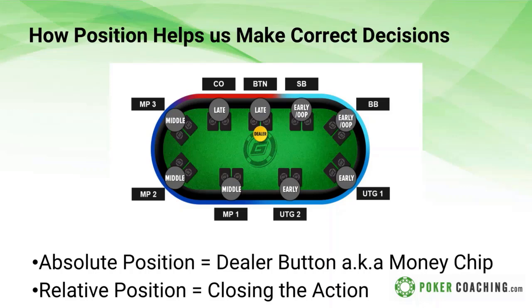Another way of understanding relative position is it's your position relative to the preflop aggressor. So if you have a preflop aggressor who you expect to continuation bet on many boards, by having relative position, you get to see what everyone else does after that action before you make your action. The only way to lose absolute position when you're on the button is to fold preflop, which is why there are many strategies that you can implement to get position more.